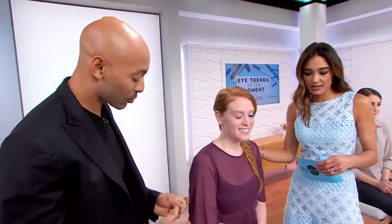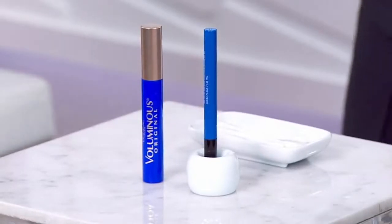Okay, so check them out below in our style carousel. That Infallible liner, so good. The felt tip pen is easy to use. Yeah, as well. And we're actually going to try 2 more out over here on our girl Erin.